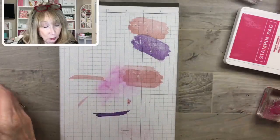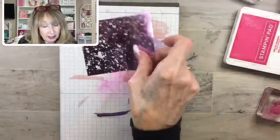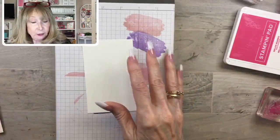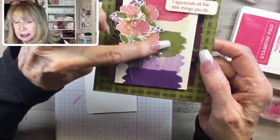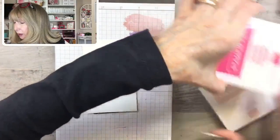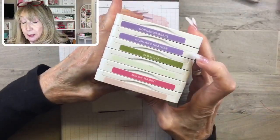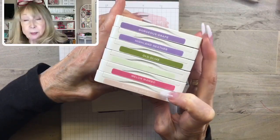Okay, now let's do our stamping, let me find my little piece of paper here. We've got our acetate that we're going to put on, but we are going to stamp the watercolor wash. And if you notice in the catalog and on the sample, it's light and dark, light and dark, light and dark. So for this card, we're actually going to use, if you can imagine, 6 stamp pads. Here they are. We're going to use Gorgeous Grape, Highland Heather, Old Olive, Soft Seafoam, Melon Mambo, and Blushing Bride.